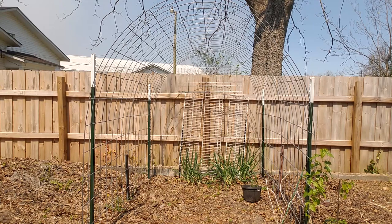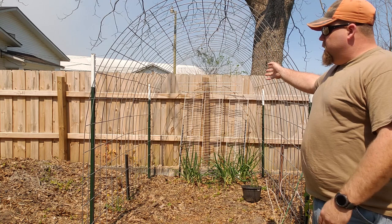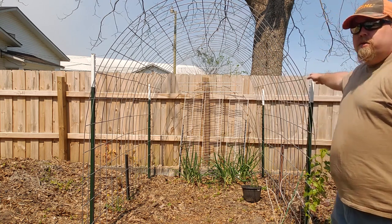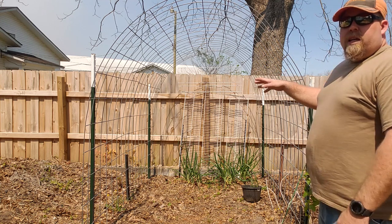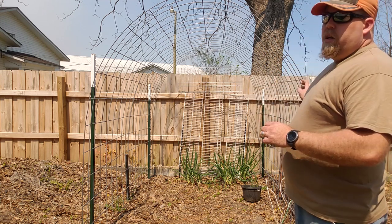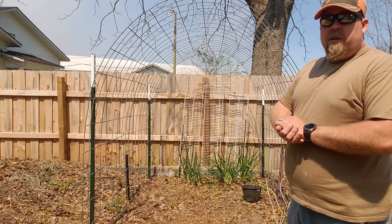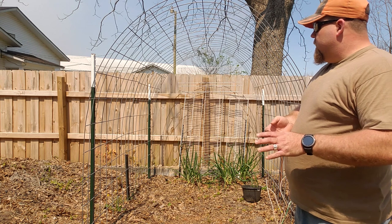Okay, so this trellis system that I have here, these are cattle panels that I've just bent in half and put in with T-bars on the four corners to maintain the shape. Now last year I grew cucumbers in these, and they were literally just filled with cucumbers. We got jars of pickles. They were just tremendous, so it was really, really nice.